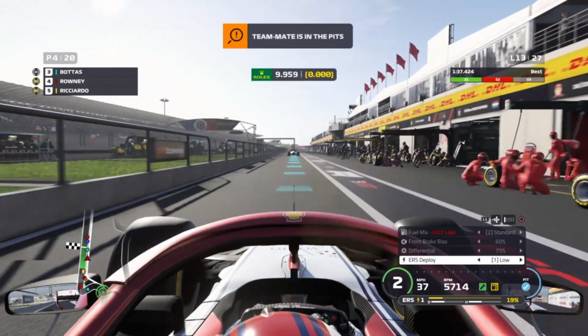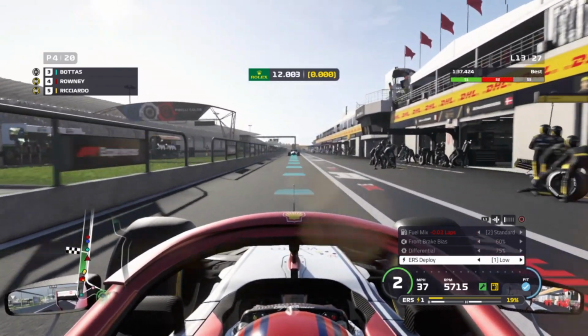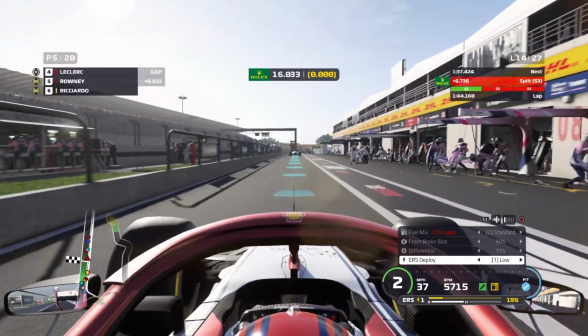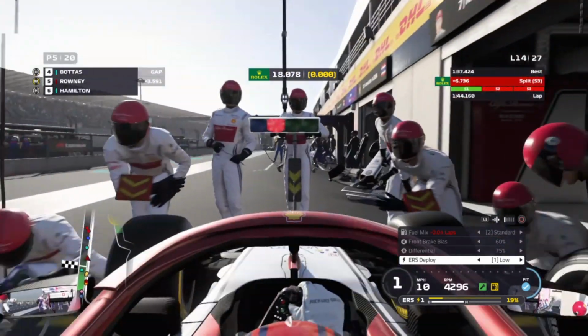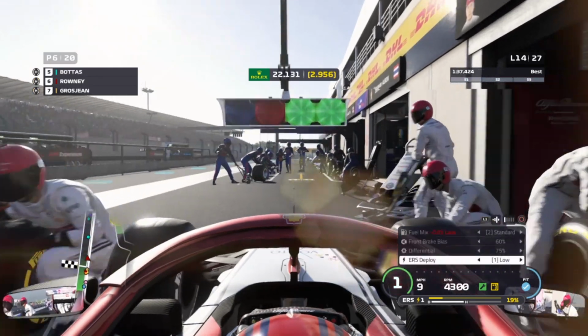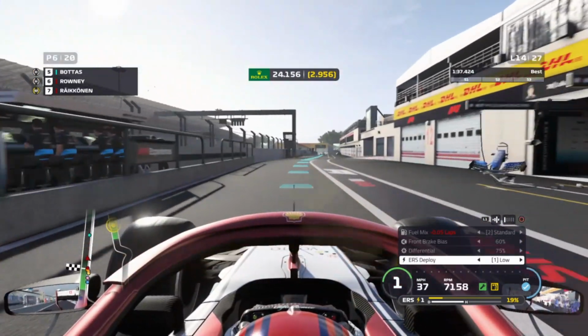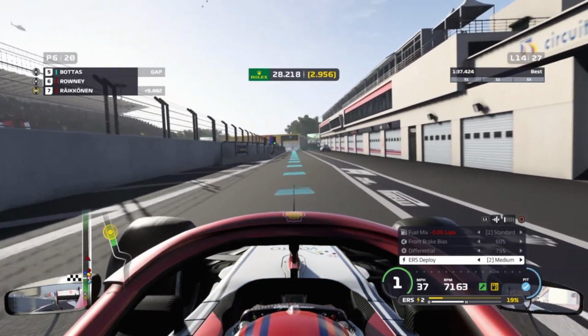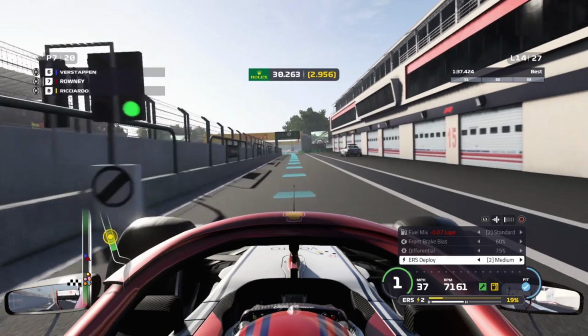So here we are in the pits then. Kimi is in for his stop. We made a slight mistake as we entered the pits. They've changed the pit lane here in Paul Ricard, so we actually were slightly over the speed limit as we come into the pits. So now we've got a 5-second penalty which will be added on to whatever time we have at the end of the Grand Prix. So a little bit of a mistake by ourselves there.